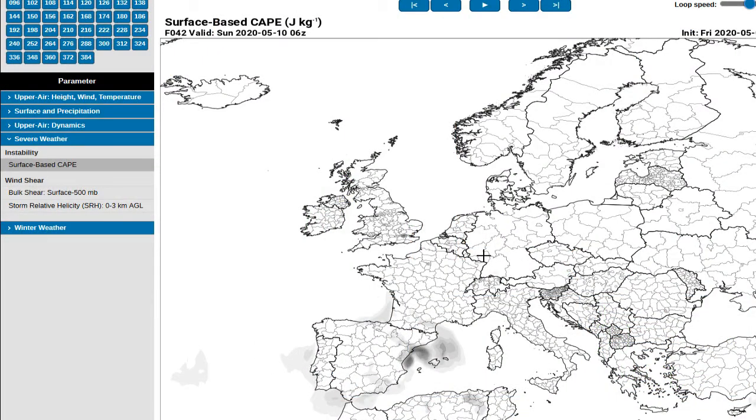Yeah, here's the CAPE for Sunday. Very little, just one little weak area there. And that's it. So it's all going to be kind of messy and mostly dominated by forcing. And so the instability is going to be the main problem. There could be some mid-level instability, elevated CAPE, but we'll just have to see. Anyway, I don't see any widespread severe weather.